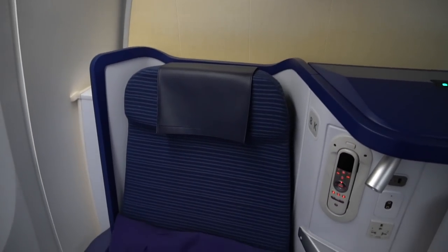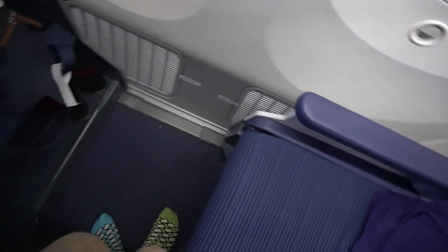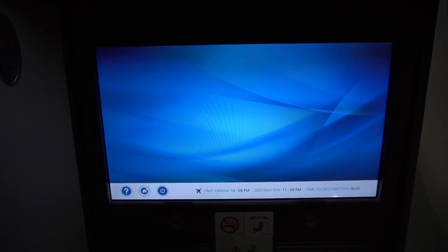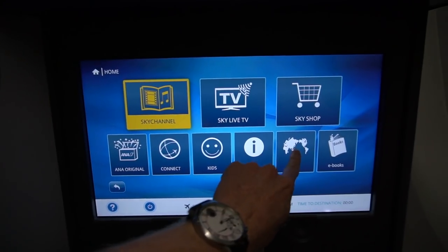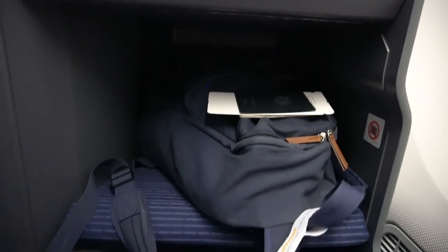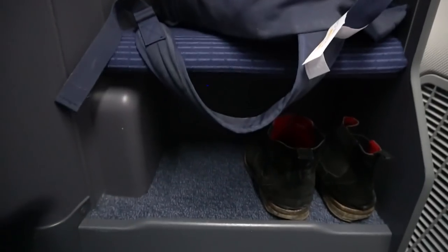Now let's go through seat 8K in more detail. In front of you is a touchscreen which works perfectly well, and I'll mention that in more detail later. Below that is a decent sized ledge which obviously forms part of the bed. While my bag obstructs the view, it's a good width as some of the new business suites have quite narrow footwells.